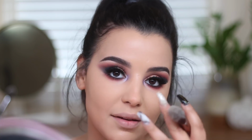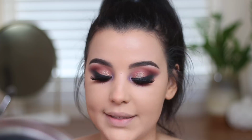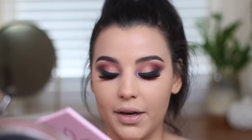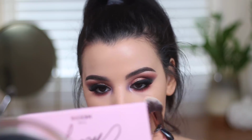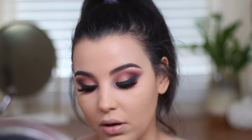So now that my eyes are done, I'm going to move on to using the Needs palette, which is everything you would need to create a makeup look. Now, since I did use all the shadows in the Wants palette, I will be using just the face products in this palette right here. I'm going to pick up Kindness on a Luxie brush, and I'm actually going to use this as my under eye powder. I do have a little bit of powder underneath the eyes, but I really just want to see what this is all about.